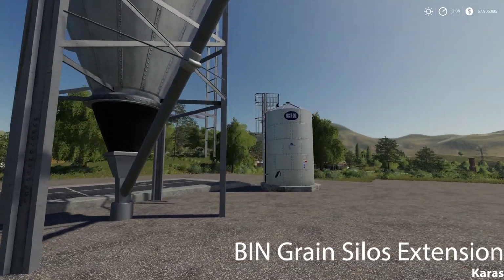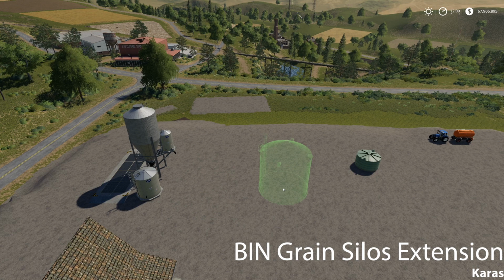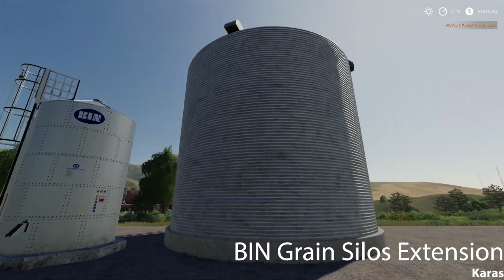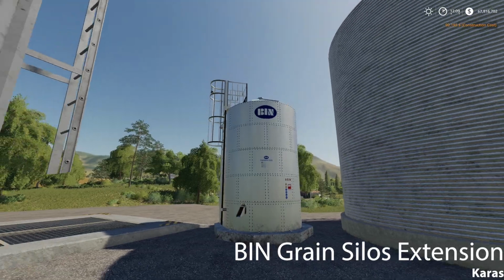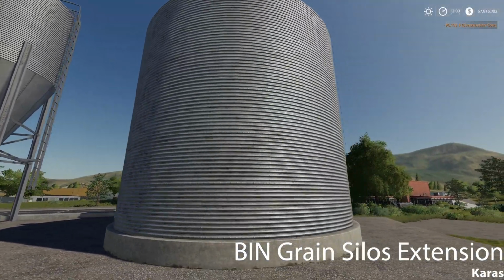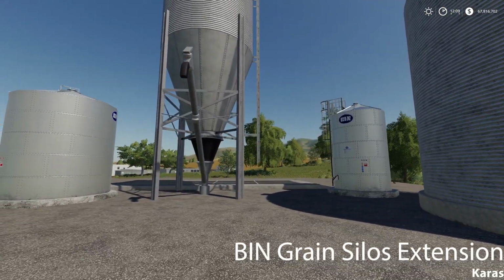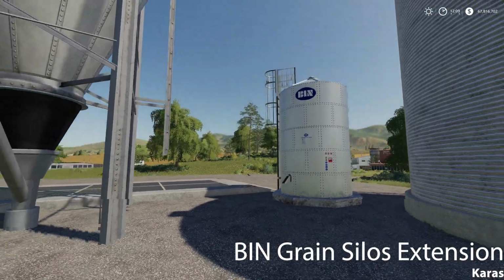If you don't have a large site, because the in-game silo extension is kind of big in comparative. There you go. It gives you kind of a smaller option. If you only need to store a little bit more grain, you don't need to put something down this massive and huge. Put one of these other two bin grain silo extensions by Carras, and it is available for PC only.